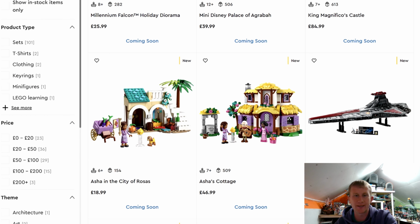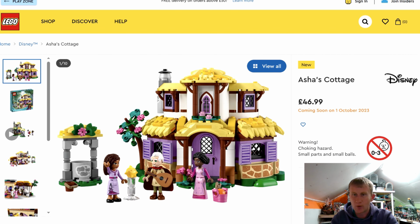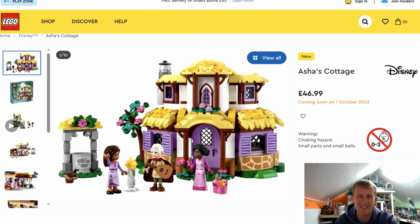And the last one is the $46.99. So you've got three completely different price points, three sizes, three brick counts as well. Tell by the box artwork, it's going to be in the Disney Wish, so it's $46.99, 1st of October, 376 points, 509 pieces, and it's item number 43231, and that is a 7+ set.